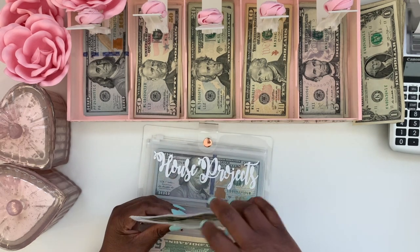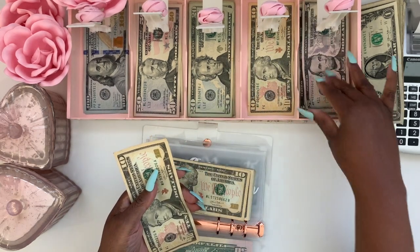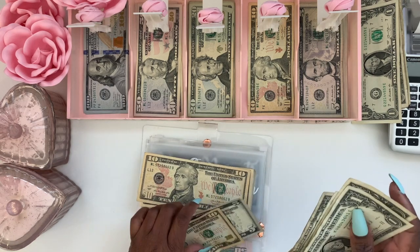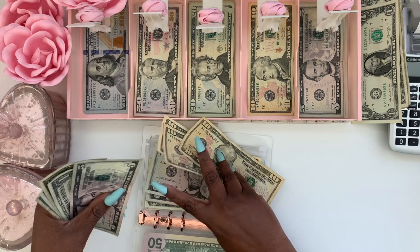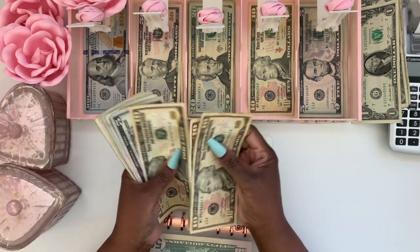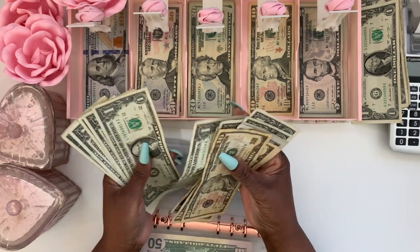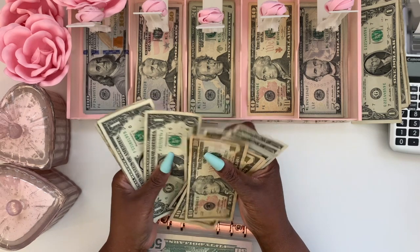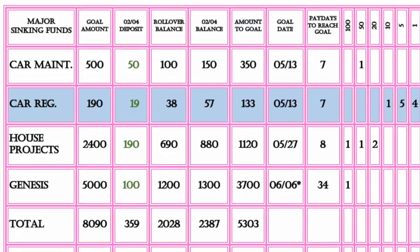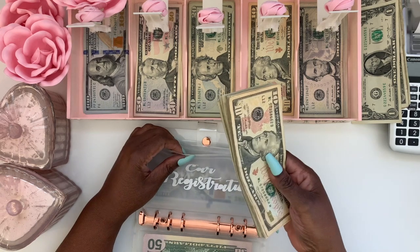Okay. Next is car registration. Car registration is $190. We are going to add $19. We kind of broke that up into 10. 1, 2, 3, 4, that's 4, yep. We started off with $38 for car registration. So now we have 10, 20, 30, 35, 40, 45, 46, 47, 48, 49, 50, 51, 52, 53, 54, 55, 56. We have $57 in car registration. So we need $133 to reach this goal. And the goal date is May 13th. We need 7 more pay periods, but this will not be due until December.